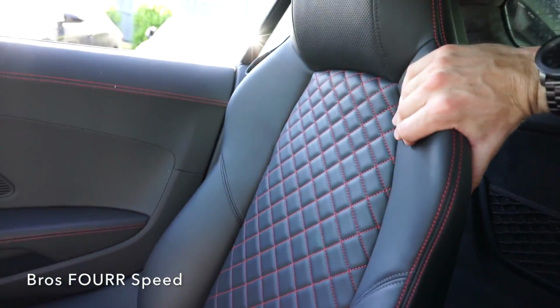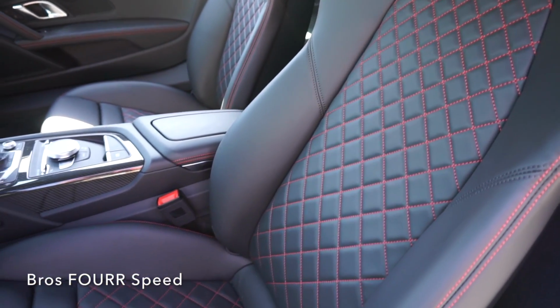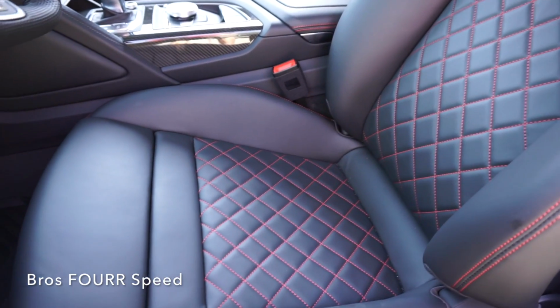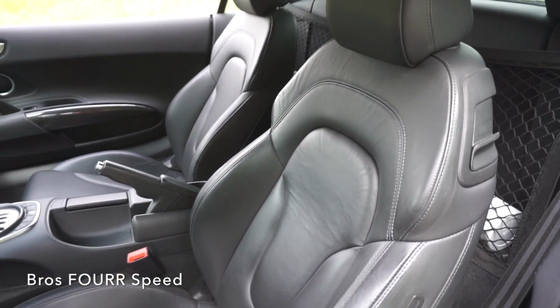But the seats in this car are very much updated compared to mine, with the diamond stitching running along the center. They almost feel like a thinner, lighter seat, and they do have a bit more aggressive bolsters than my car. And everything inside is just so premium feeling.